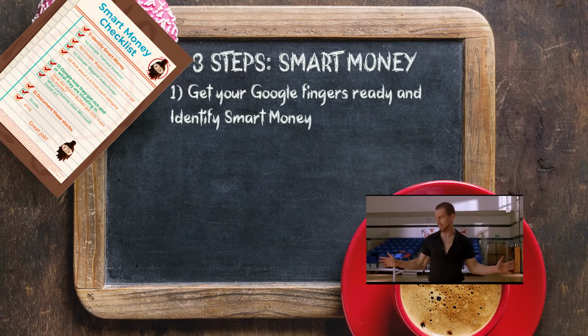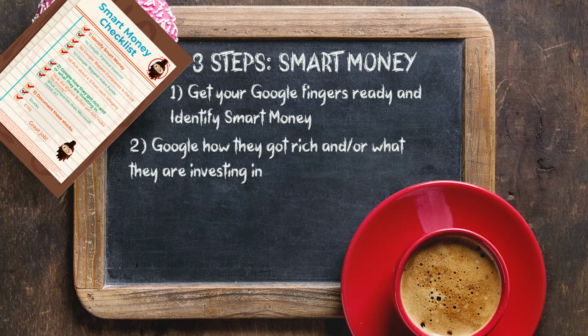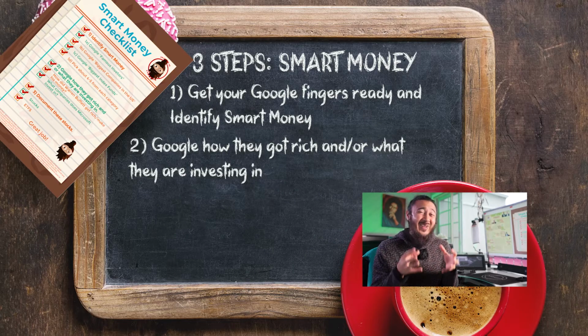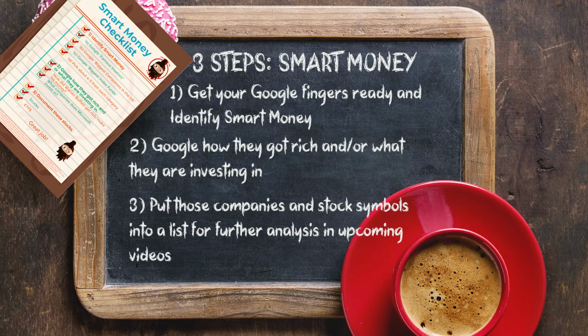Of course, we want to stay true to our circle of competence, so use this process to help you identify those stocks. So the three steps that you are going to follow are: step 1, get your Google fingers ready and identify smart money. Step 2, Google how they got rich and or what they are investing in. Not exactly legitimate ways of how they got rich and legitimate investments. Step 3, put those companies and stock symbols into a list for further analysis in upcoming videos.